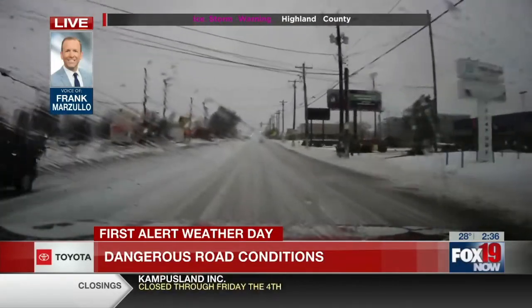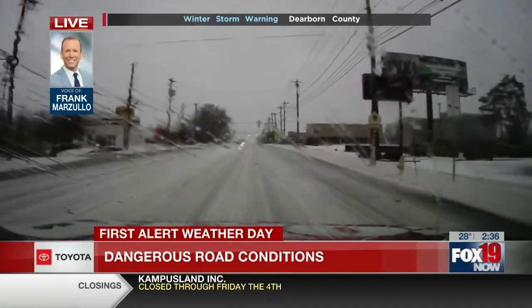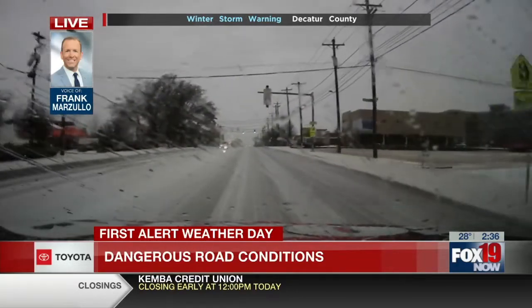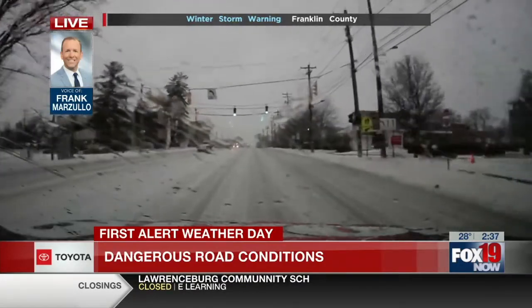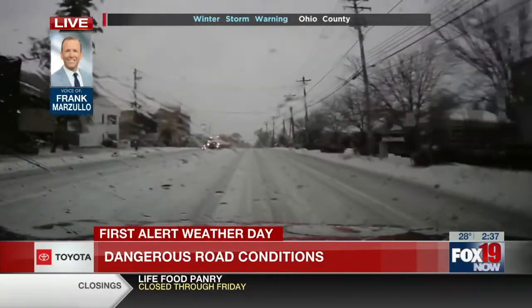And I mean, there's plows out here, guys, but it is really, really a tough go of it. And I can only imagine if there was regular traffic on here, how much we would be slipping and sliding. We're going southbound right now on Montgomery Road. And as we get over to Stewart here, we're going to try to get a look at the Interstate 71 that is shut down here this afternoon.